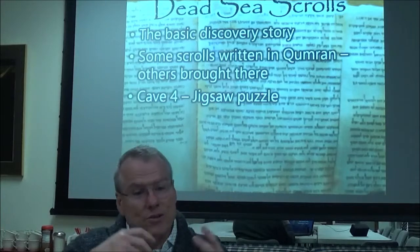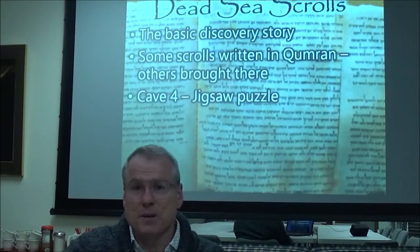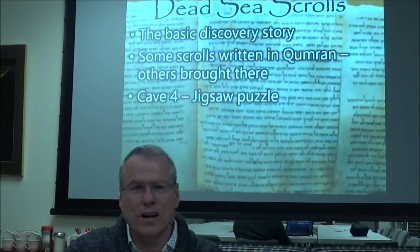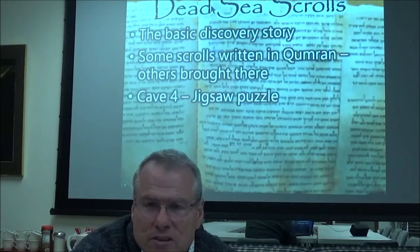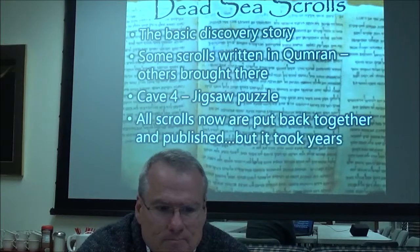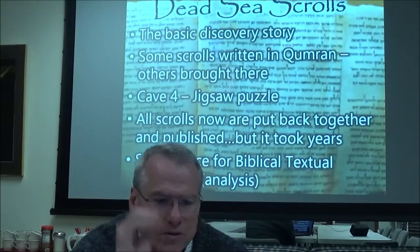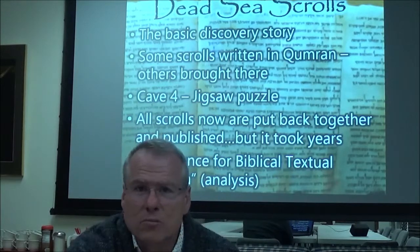But anyway, now all of these scrolls have been translated and published, and like I say, it's been a process over many years of people putting these scrolls back together, fitting them together, making this work. A lot of the Dead Sea Scrolls have missing elements and whatnot. But it's the greatest find, archaeologically and textually for the Bible, that there's pretty much ever been when it comes to the Old Testament. So it took years. So let's talk quickly about the significance of the Dead Sea Scrolls for biblical textual criticism.